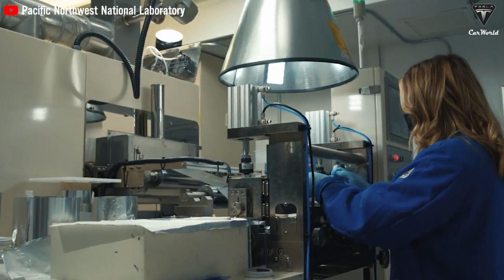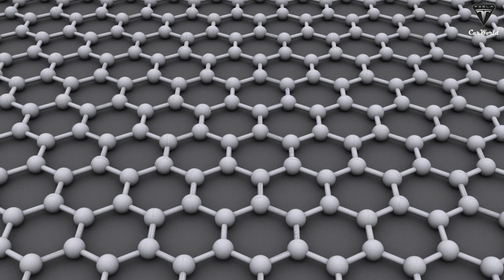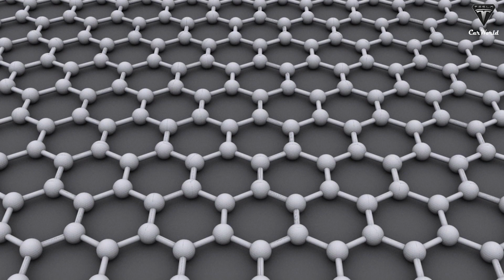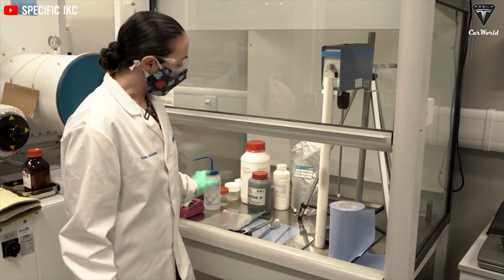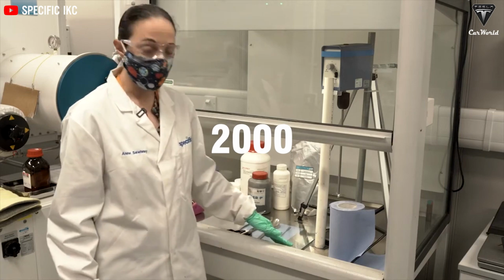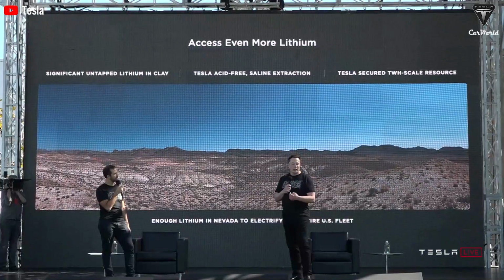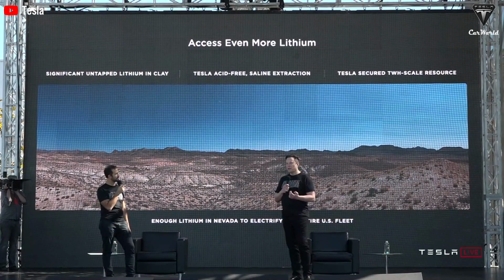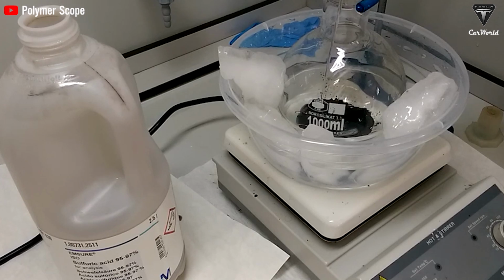Anyone studying batteries has to acknowledge the remarkable advantages of graphene. With a thermal conductivity ranging between 3,000 to 5,000 watts per meter Kelvin at room temperature, graphene far surpasses the thermal conductivity of graphite, which is about 2,000 watts per meter Kelvin. Its immense potential in various fields, including batteries, cannot be overlooked, and its use in Tesla's 4680 electrodes is not out of the question. However, graphene costs a lot.